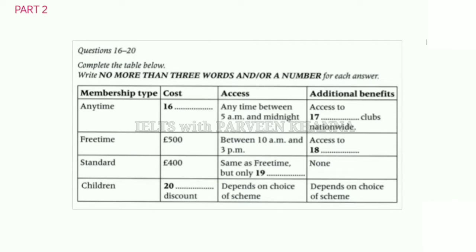That is the end of part 2. You now have half a minute to check your answers to Part 2.